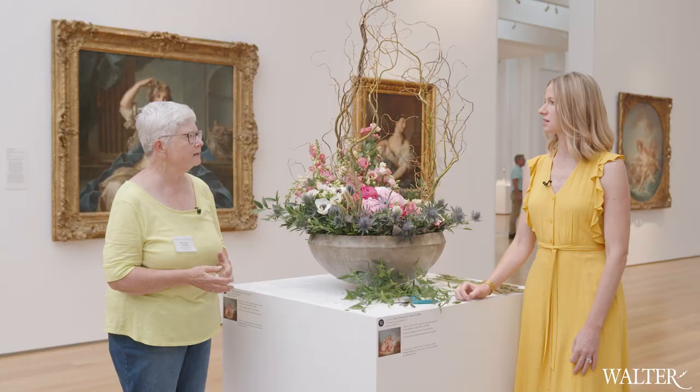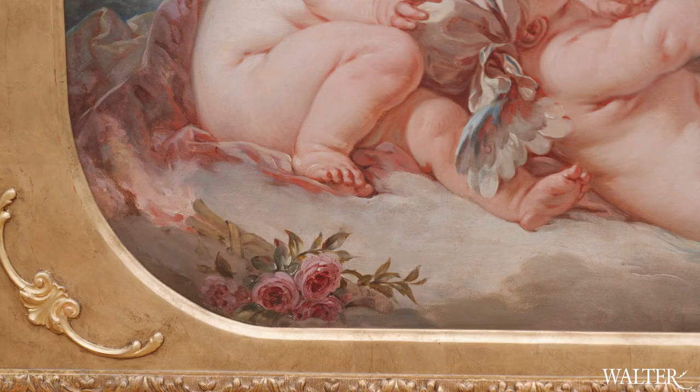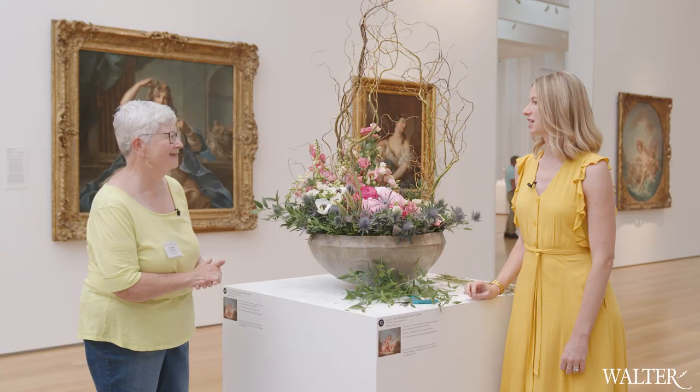So what were some of the symbols that you were picking up on? Well, some of the symbols are turtle doves, and there is music in the painting. However, there are turtle doves, there are roses. The turtle doves signify Venus, the goddess of love. There's a quiver of arrows on the side. So all those things make it more like love instead of actual music. So then what did you choose as your jumping off point for the arrangement?